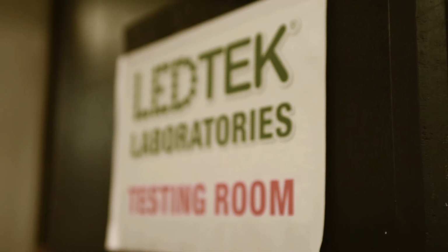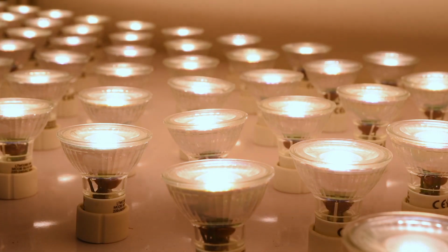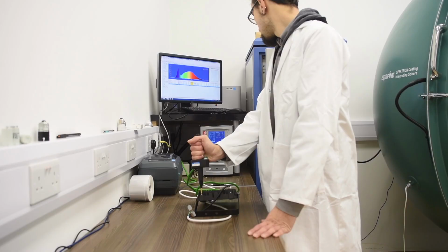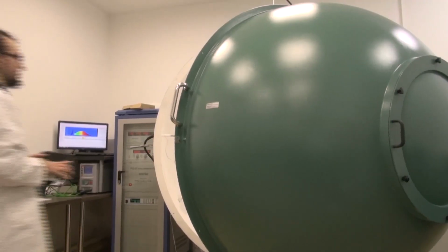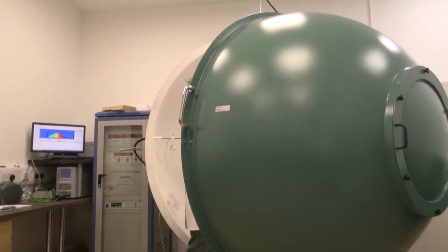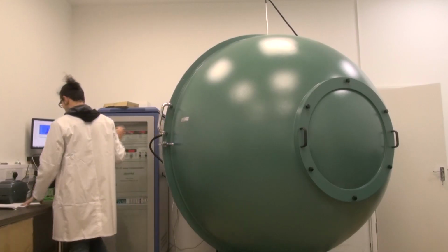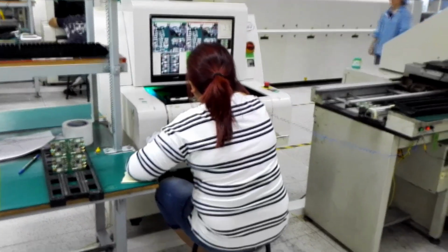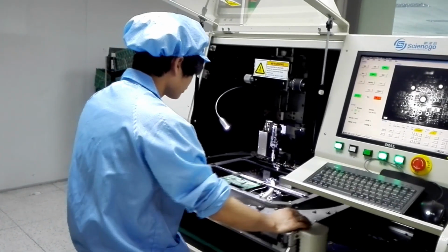In our state-of-the-art laboratory downstairs, we carry out tests on humidity, age testing, EMC testing, safety testing to 60598, and luminance testing, testing the lumens output of the fittings and lamps that we manufacture. Our factory in China has similar testing equipment to the ones that we have over here in the UK. Thus, we can ensure that the testing and the quality of the product are consistent.